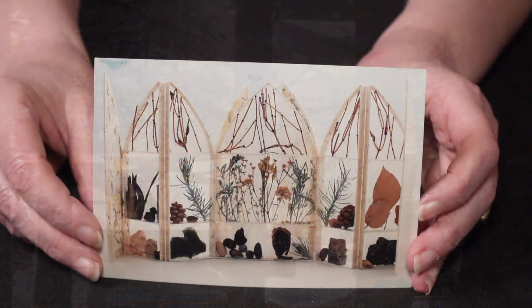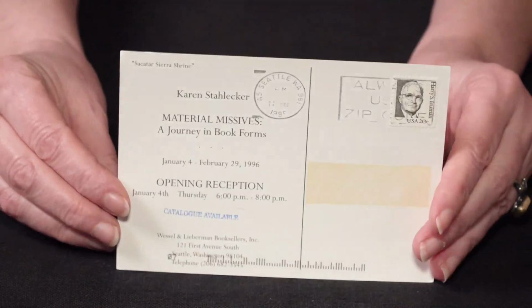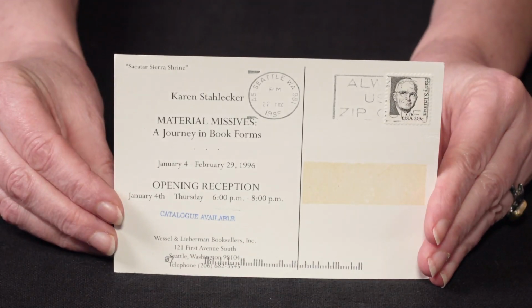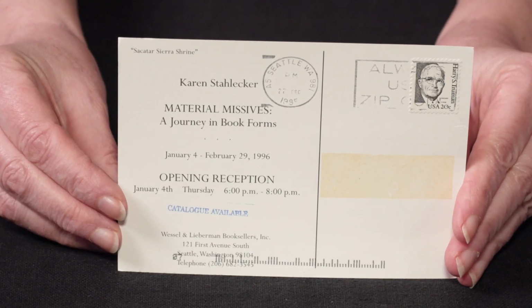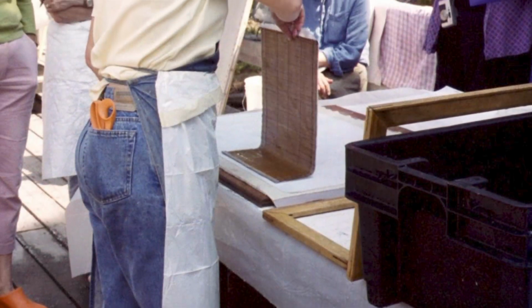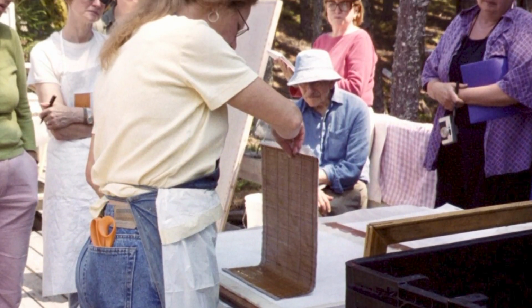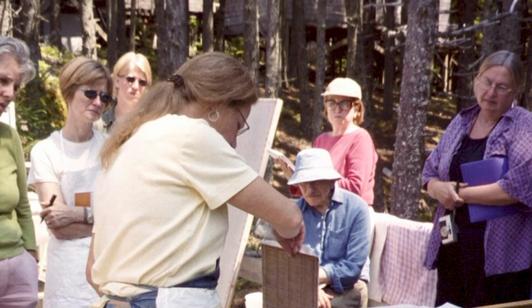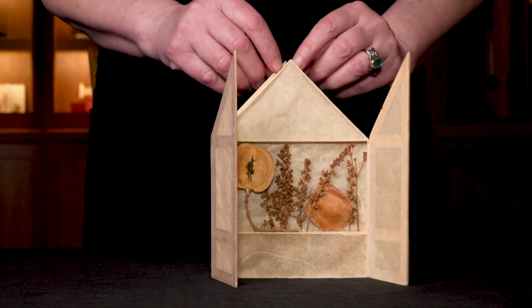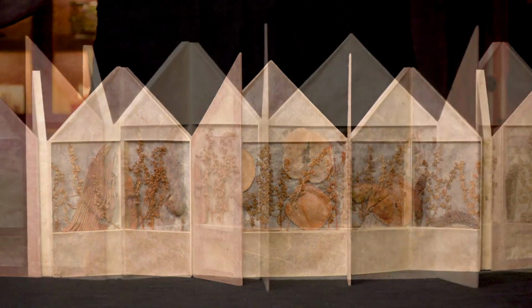While in Seattle, she had a show at Wessel and Lieberman booksellers in Pioneer Square and gave a talk for the Book Arts Guild. I still remember attending. Her work was unforgettable. Stahlecker traveled with her papermaking equipment in the back of her truck. In between workshops, she spent her time hiking and camping in the mountains. Karen made this temple with her own handmade bast fiber and chirigami papers.